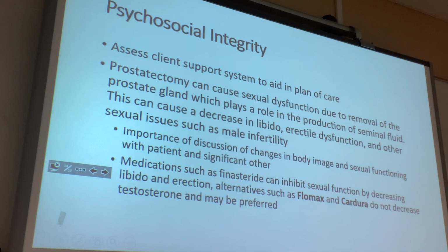A prostatectomy can cause sexual dysfunction due to removal of the prostate gland, which plays a role in the production of seminal fluid. This can cause decrease in libido, erectile dysfunction, and other sexual issues such as male infertility. So you'll want to discuss changes in body image that they may feel and sexual functioning with the patient and their significant other. And then medications such as finasteride can inhibit sexual function by decreasing libido and erection, so you want to discuss side effects. Alternatives such as Flomax or Cardura do not decrease testosterone and may be preferred.